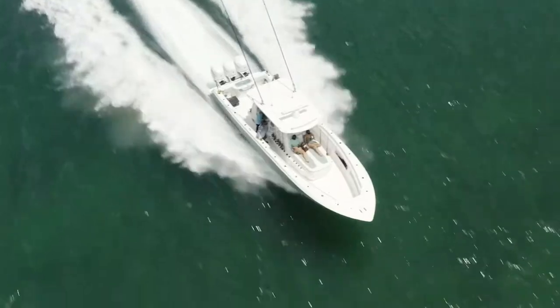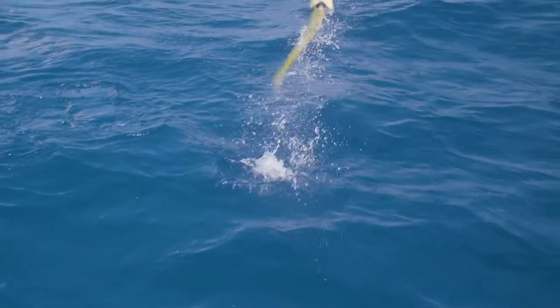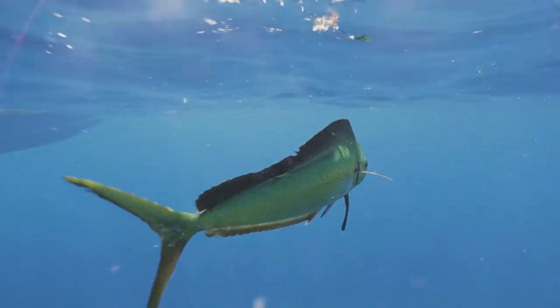Today's fishing platform is a brand new 39 Invincible with triple 400 Mercury Verados. What's really nice about the mahi-mahi is they're acrobatic, they're colorful, they make really fast runs, and they taste great. Another cool thing about mahi is that they grow very quickly, sometimes 2 to 5 pounds in 1 month.